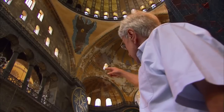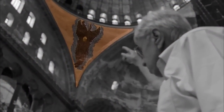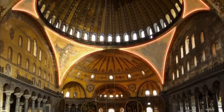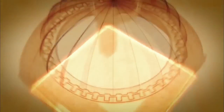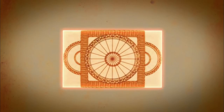This they accomplished by building what is called pendentives. It is this triangular shape that fills in the corners of the square. The pendentives, together with the arches, transform the circular base of the dome into a square. And the semi-domes stretch that square into a rectangle.